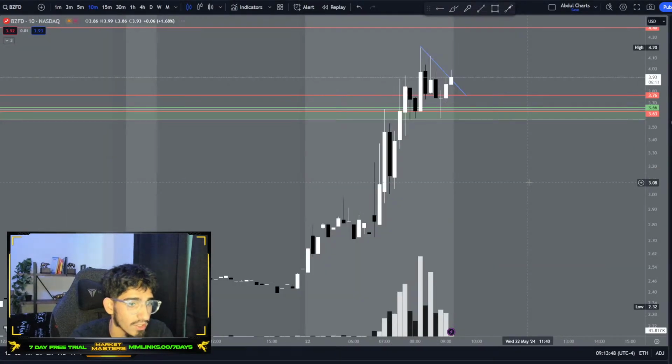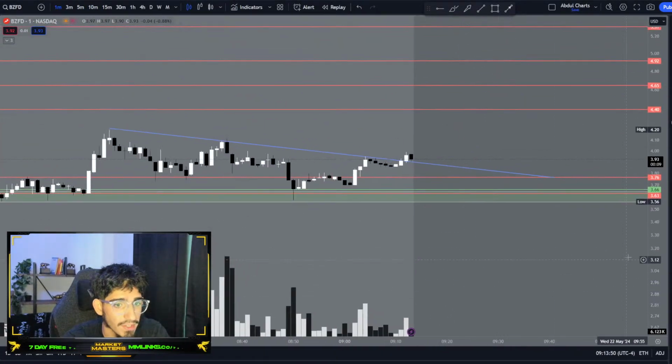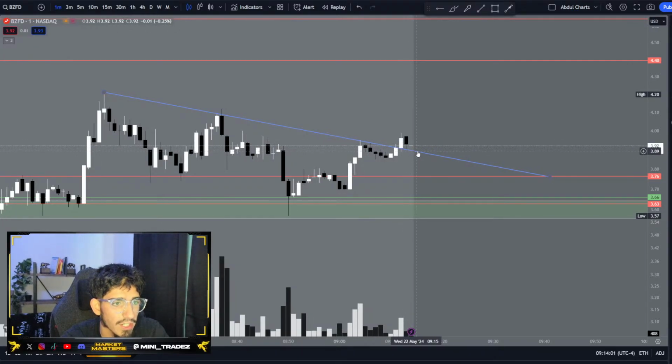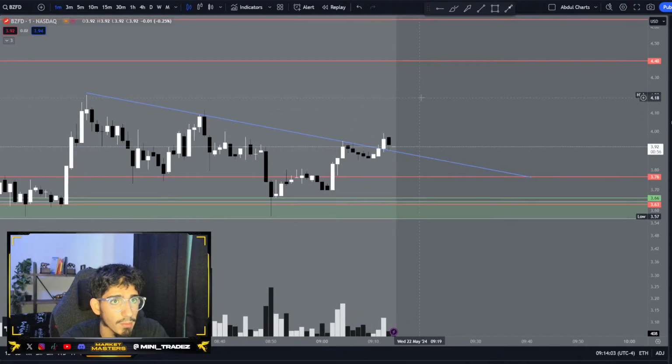Sorry to do that, but BZFD, one thing you guys want to look for is this downtrend break that we talked about. We are now over it, and buyers are stepping in on this downtrend break. So you guys were asking for entries. This would be a lower risk entry for that move to high of day.